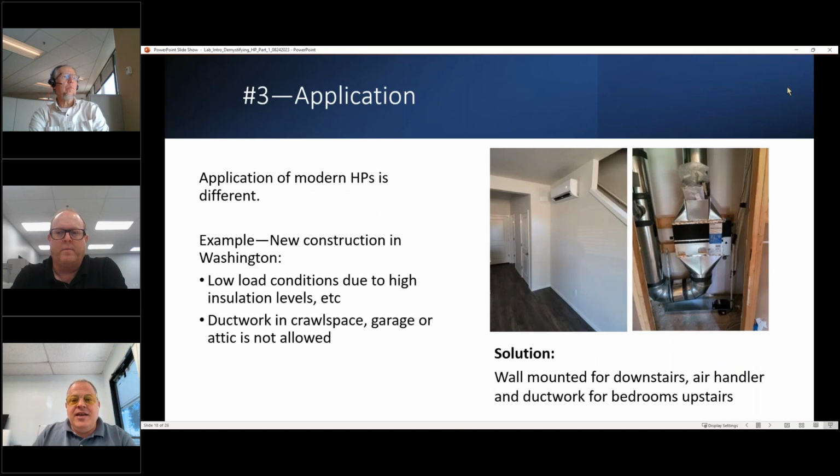The third thing is, and I'll let Chris speak mostly to that, these modern heat pumps, application of them, or how you put them into a home, is really different as well. And so this is a very complicated subject. We'll just kind of highlight it. But Chris, do you want to give maybe some examples of what we mean by the differences in application?